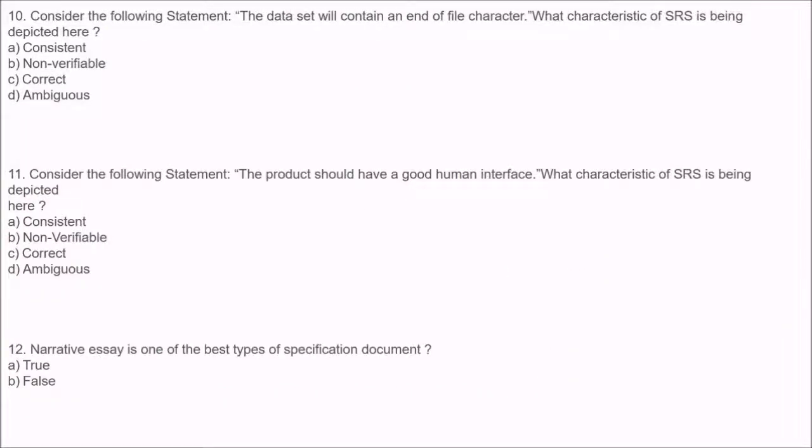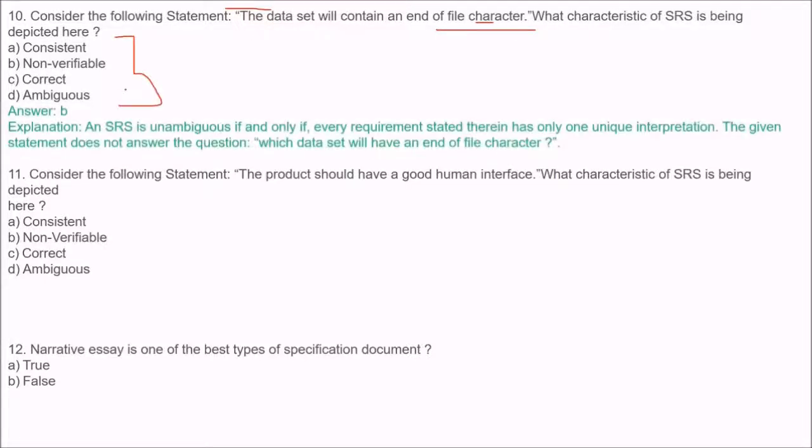Next, consider the following statement. The data set will contain an end of file character. What characteristic of SRS is being depicted here? See? The answer is, again, it is non-verifiable. Why? Ambiguity we have talked about, because an SRS is unambiguous if and only if every requirement stated therein has only one unique interpretation. So this statement does not answer the question which data set will have an end of file character. So that is not verifiable.